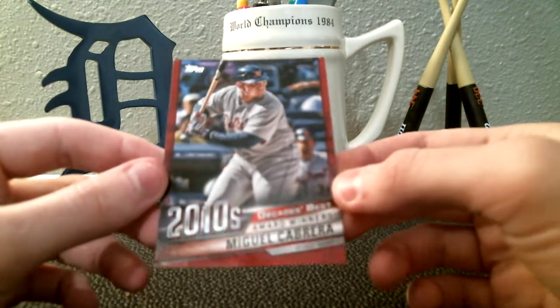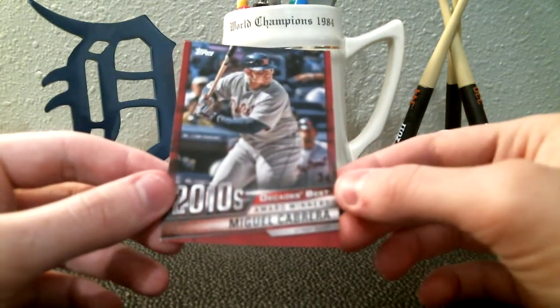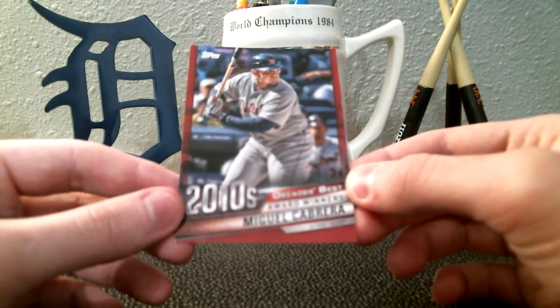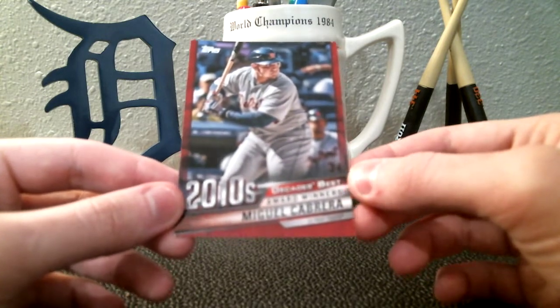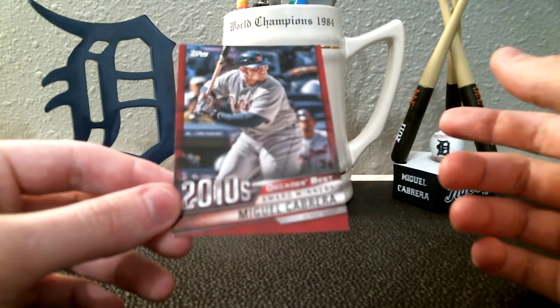This was another eBay purchase pickup. Long story short on this one is that it was an auction that popped up, $5 starting bid. This is the Decade's Best 2020 from Series 1, red, out of 10. These don't pop up all that often. So I made an offer for 10, and then after it was auto declined, made one for 15.